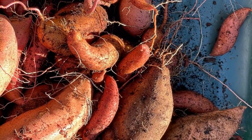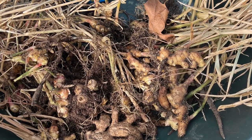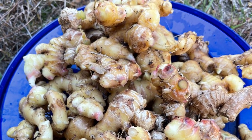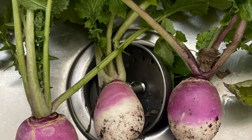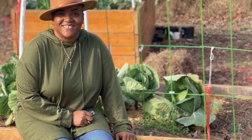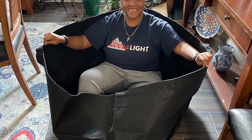Sweet potatoes, they were so good. My own ginger. First time trying it and it was a success. What a harvest we had. Beautiful greens. Turnips. The garden's still giving in December. Upgrading to a better system for the indoor seed starting. Adding to how I'm growing.